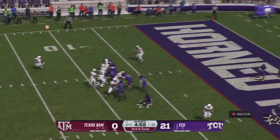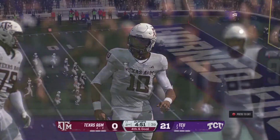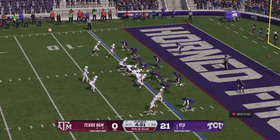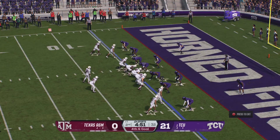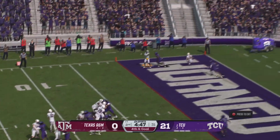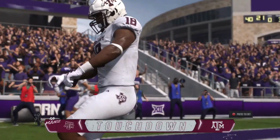They'll look to throw it on 3rd and goal. Oh, and he dropped it. The would-be touchdown could not come up with the football. Now it's 4th down. And the quarterback drops back looking for an open man. And he's got it. Touchdown, Texas A&M.